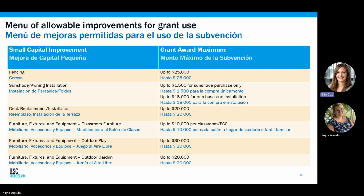The next item is furniture, fixtures, and equipment for classroom furniture. That's for up to $10,000 per classroom or for FCC. That's really intended to furnish or replace childcare specific furniture that's in disrepair. The next item is furniture, fixtures, and equipment for outdoor play for up to $30,000. That is really intended to be used for equipping your outdoor play space with enriching activities that promote gross motor development. That does include, but is not limited to, the purchase of ground level play components like mud kitchens, tunnels, balance beams. It includes riding toys, balls, outdoor sheds for play component storage.